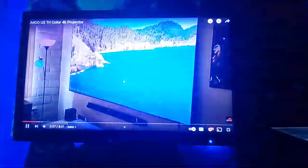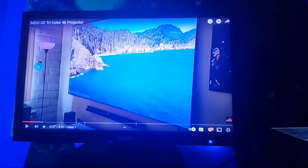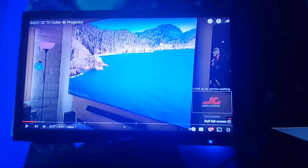Let's get to what I wanted. There we go. See that? See the light coming off the blinds? See how it only hits right there? All this now is just dark. That's it. There's no light in the environment.